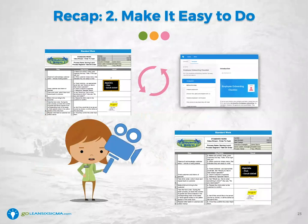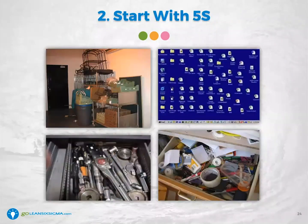So let's recap. Make it easy to do. Don't assume there's only one way to document standard work. Make the template or software work for you. Conduct PDCA on your standard work template or your standard work method. Include visuals that make sense. Give employees permission to make changes, right? It's the people who do the work who know what to improve. Ensure they have access. Let's move on to the second key, which is to start with 5S.